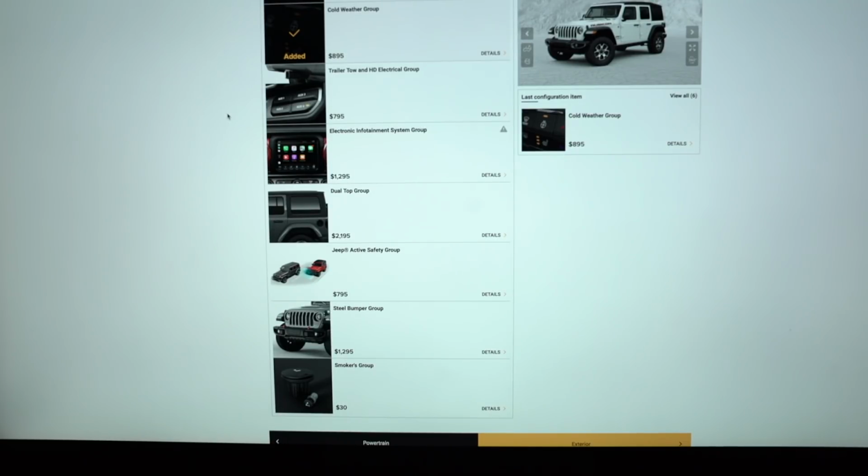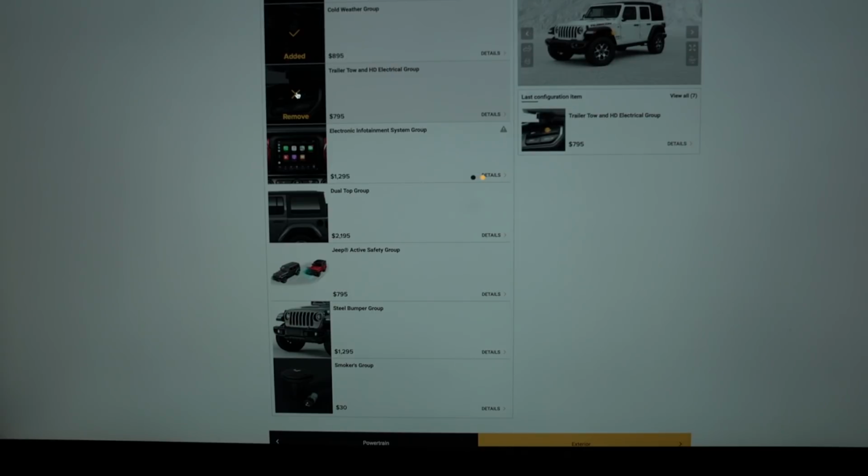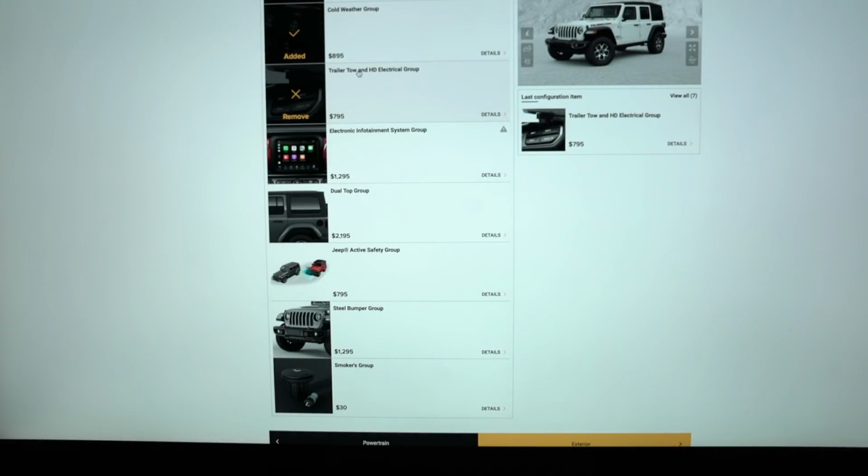Trailer tow and HD electrical group. So that's your trailer tow package. You get the trailer hitch, you get the trailer hookup for the wiring, and if you want the 4 auxiliary switches, which we'll click on so you can see it a little bit bigger, which is what everyone was talking about. Which I think is a cool idea. It's already wired for everything. You just got to hook up your lights and stuff to them. Those are $800 for that.